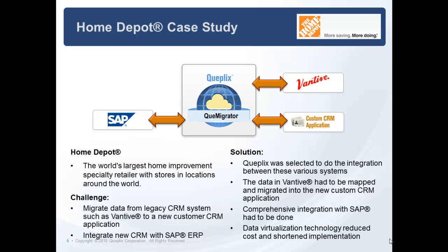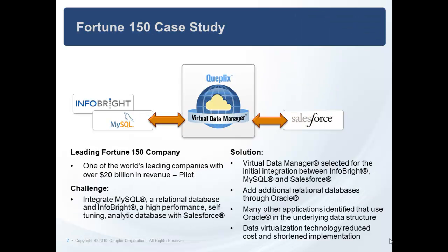So Queplix was selected to do the integration between these various systems and to get the integration in place. We had to automatically expose the metadata in Vantiv, we had to map it to the new CRM application, which was heavily customized, and then we had to do the integration with SAP. Another example where advanced data virtualization technology reduced the cost and shortened the implementation and provided a turnkey implementation for Home Depot to leverage to their benefit.